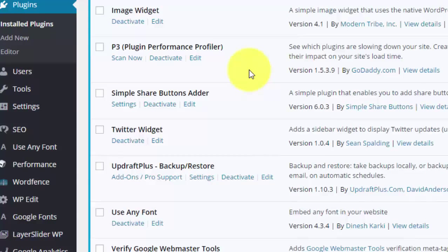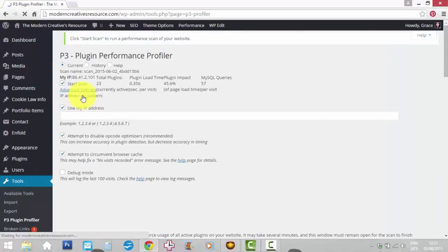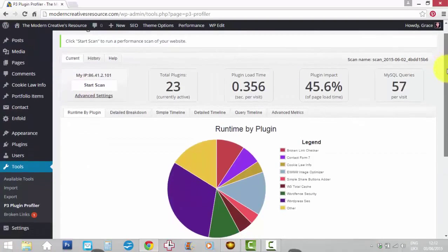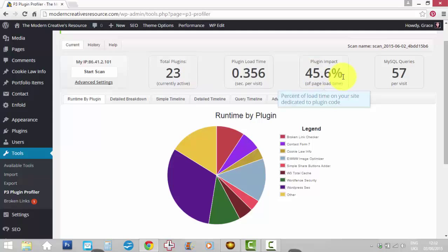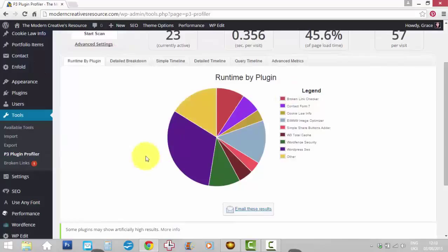Now, this is a really handy plugin, which again was shared with me by Gemma. It's the P3 Plugin Performance Profiler, okay? You can install it and then it shows you which plugins are slowing down your site. If I click on scan now, it gives me all the information that I need to know. I have 23 plugins, plugin load time, plugin impact of page load time, so it's like 45%. But basically, you can go through all these really detailed things, or you can just have a really quick look over here as well. So the plugin which is most affecting my page loading is like the WordPress SEO.